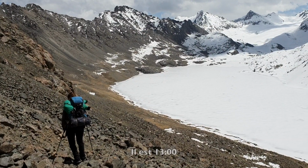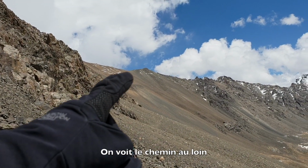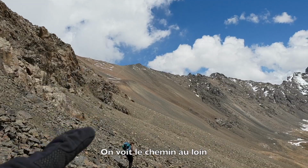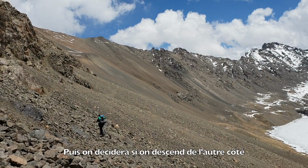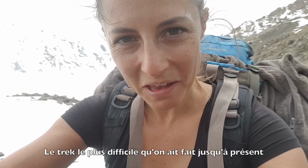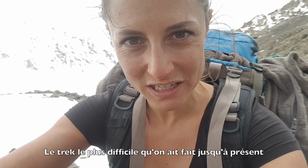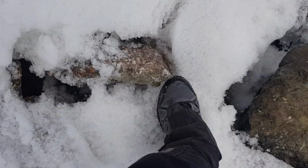Now 1 o'clock. We need to pass. You can see the trail faintly on the side of that. We'll get to the top of there, then we'll make our decision on whether we try that descent to Altan Arashan or whether we turn back. Maybe one of the hardest hikes we've done. And we still have got a long way to go.